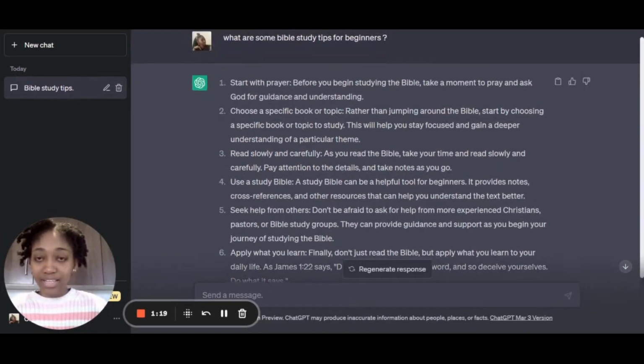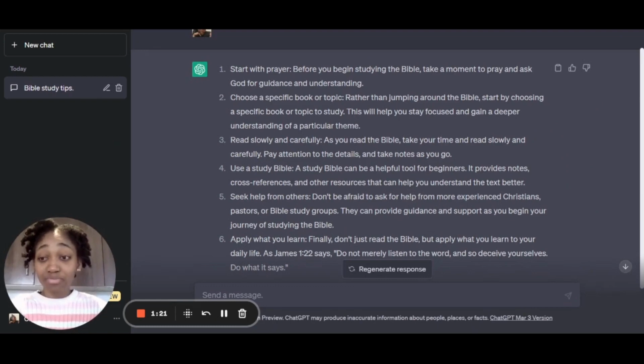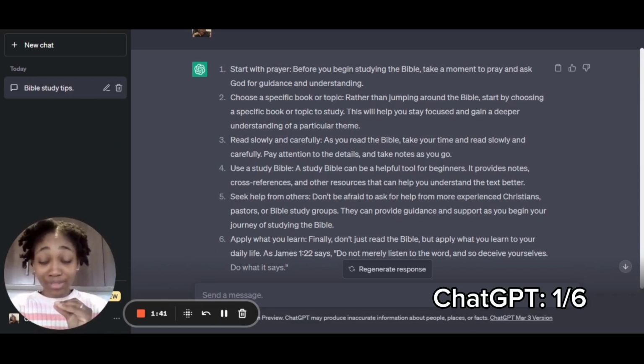Tip number 1, it says start with prayer. Before you begin studying the Bible, take a moment to pray and ask God for guidance and understanding. I completely agree, because I have done it with prayer and without prayer, and I have definitely seen the effectiveness of prayer versus without prayer. So highly agree with ChatGPT there.